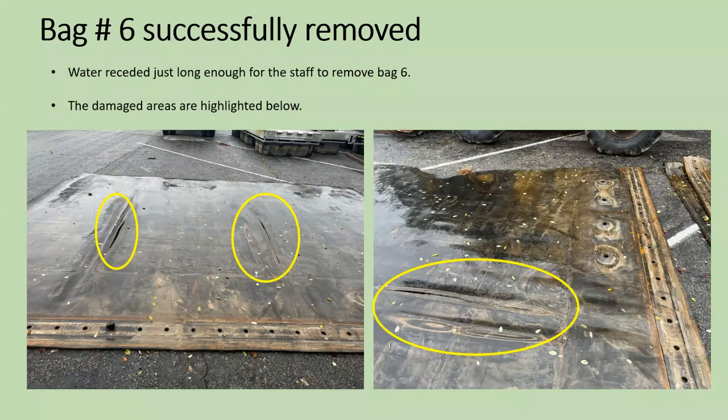The old Bag 6 was successfully removed. And here is what's in these two pictures. I also have circled the wear and tear marks that occurred over the past few years for Bag 6. And even some of the challenges we had at the end of the boating season in August this past summer, it was due to these tears right here.